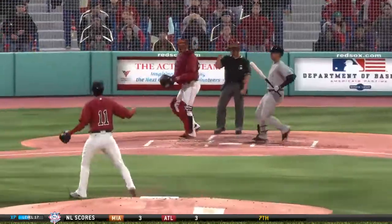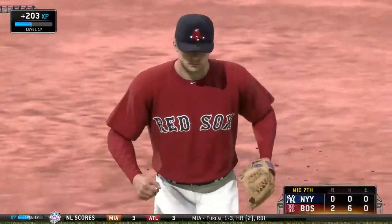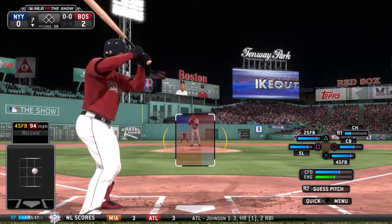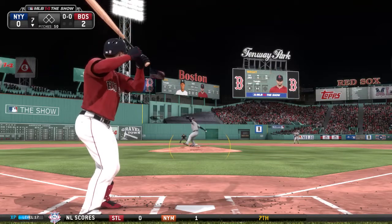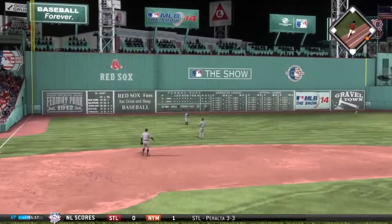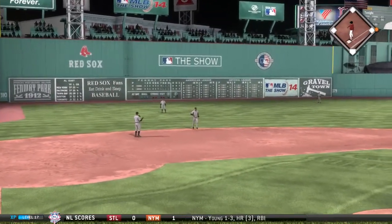And he struck him out to retire the side. So he's through seven complete, still working on a masterpiece. David Wright will dig in for the third time now. He struck out and bounced out in his first two trips. This is hit sharply to the left side, and there's a base hit, so a chance for some insurance here to start out the home half of the seventh.